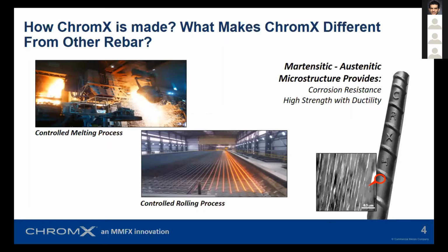Now, as I mentioned to you, the product looks like a regular steel product. It has the same deformation pattern. The only thing different about it to start with is the chemistry. So how do we make this product?